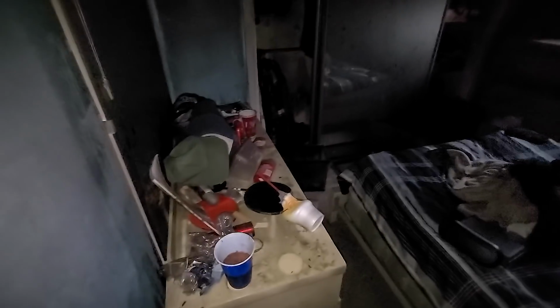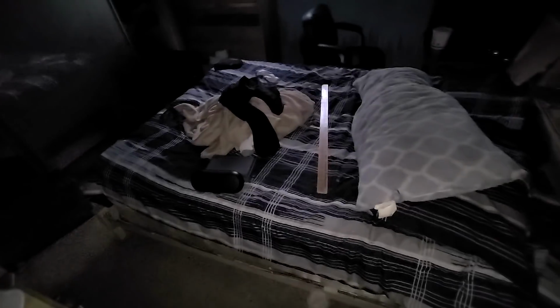Another bedroom right here. And this one's pretty burnt up as well. Looks like the bed was made there, which is a good sign that nobody was in here when this happened. So the fire department lines this off and they start their investigation where the fire started, in case anybody's wondering how they figure that out.